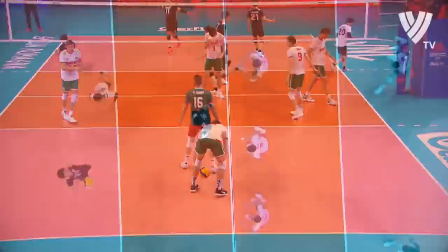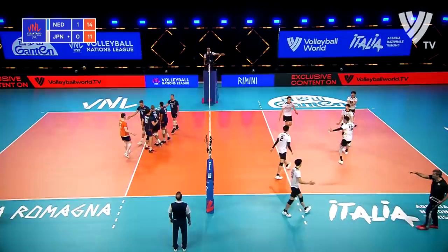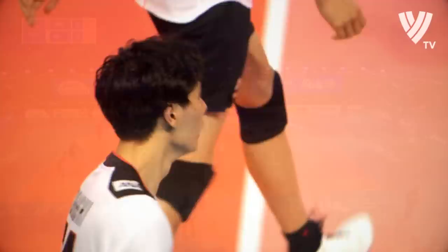Bulgarian pool hockey's running. Whoa! That's what the Japanese need to get back to living in this moment. A massive stuff block over one of the best off-spin hitters in the world, near Abdelaziz. Takahashi with that massive stuff. Was it side of the net?